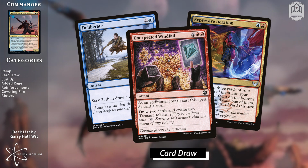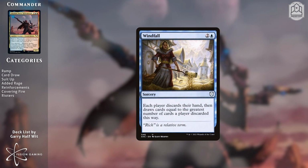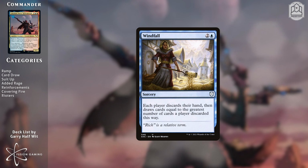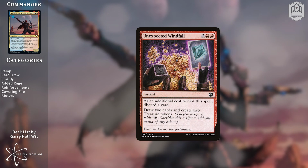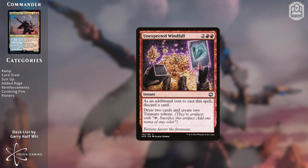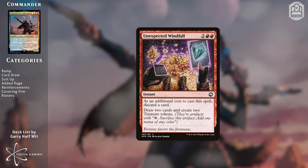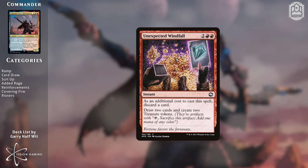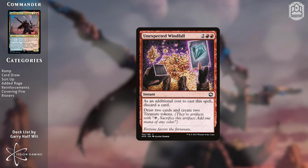Yeah. First card draw spell is Windfall. That's going to make everybody draw equal to the number of cards in people's hands after they discard their hands. Unexpected Windfall. Draw 2 cards, create a Treasure token. As an additional cost, you have to discard a card. Costs 4, chuck a card, draw 2 cards and a Treasure. So it costs 2, essentially.